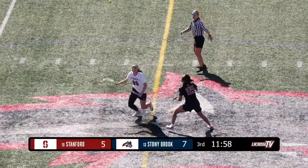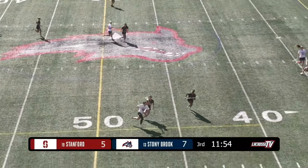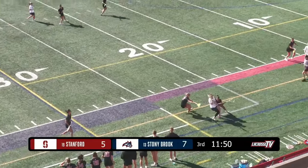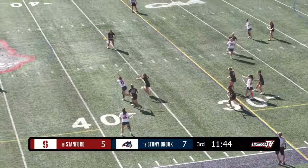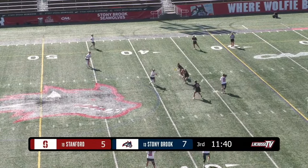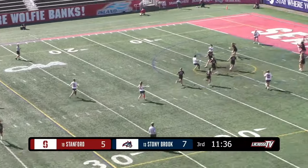And at this stage of the game, all Stony Brook need to do is just keep pace with Stanford. If they concede a goal, match a goal with one of their own, and they would be looking to get win number 15 on the season. And that would be pretty impressive indeed. A lot of pressure from Stanford after the draw control was won by Stony Brook. That is a crucial play for Stony Brook to win as we continue.